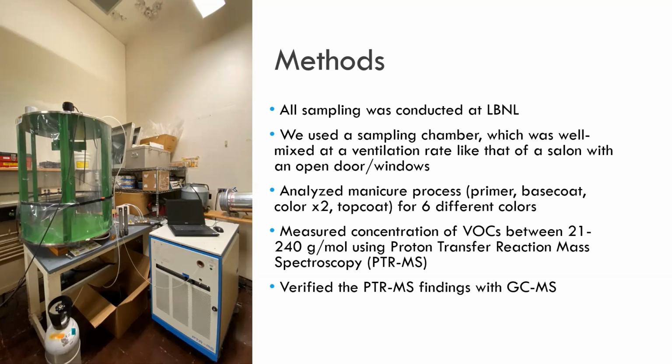For the sampling, we actually measured the concentration of volatile organic compounds between 21 to 240 grams per mole. The white box attached to the chamber in the photo is a proton transfer reaction mass spectrometer. It's really, really sensitive, and it reports all the concentrations, but it doesn't tell us the identity of the chemicals. So we conducted the study, and then we verified all of what we were seeing from the proton transfer reactor with gas chromatography. That was our way of playing matchup of what we see from that machine and validating it through GC.